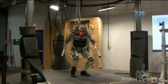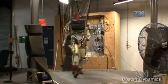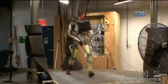Would you expect to see robots in the field? Undoubtedly, we already are. I think it's a long time before we see robots firing weapons at each other, but that day too may come.